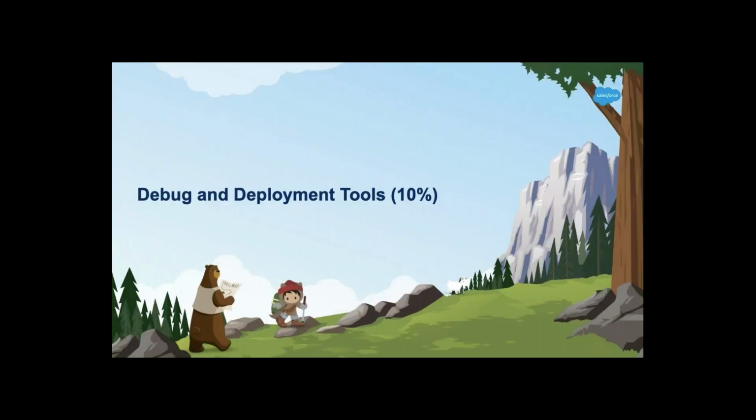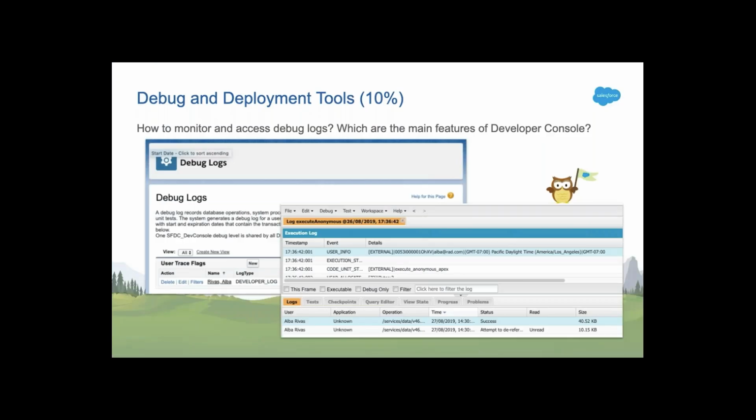And the final topic I'm going to cover is debug and deployment tools. This topic is going to cover 10% of the certification, and it can be divided in two main subtopics. So first one is debugging.